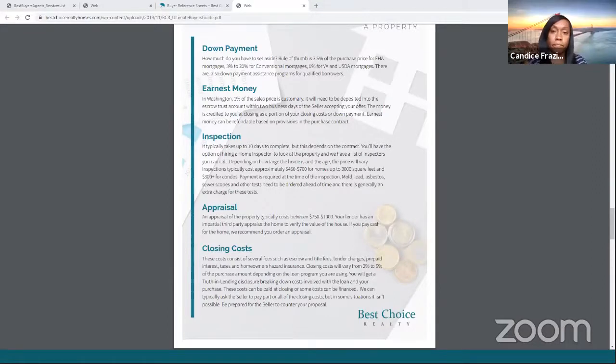Okay. And then the appraisal, that is your cost. If you end up doing a cash sale and we find a $1 million really good condo that you want to just do cash on, then you may still want to do an appraisal on it. And appraisals are going to run anywhere from $750 to $1,000. That would also be your cost, or that's included in your closing costs.